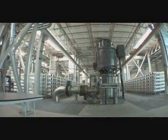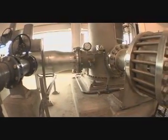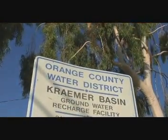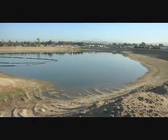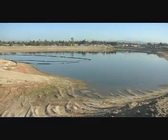Half of that water is pumped into the ground near the coast to serve as an intrusion barrier, making sure salt water does not seep into Orange County's groundwater basin. The rest of it is pumped to percolation basins in Anaheim, where it naturally filters into the ground to help replenish Orange County's deep underground aquifer.